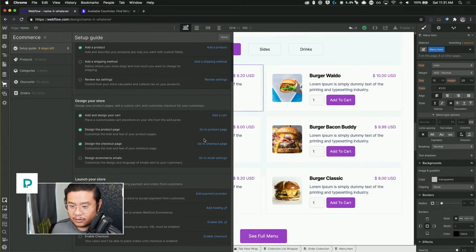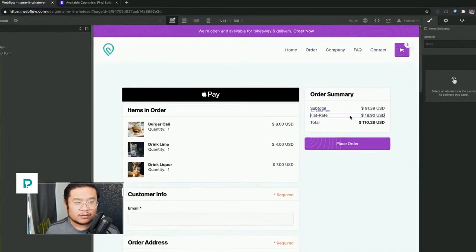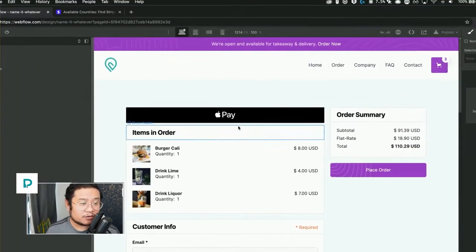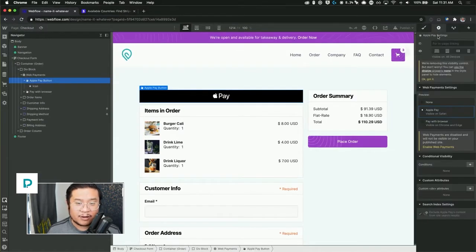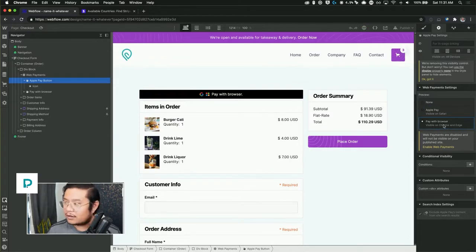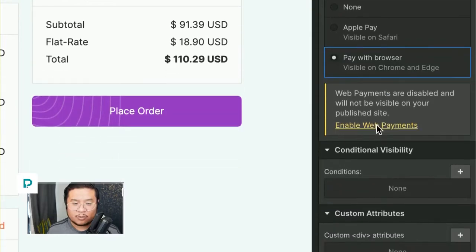Let's see here. Is Stripe the only option for payment? From Nikki. Stripe is not the only option for payment. So what you can do is, let me go to the order checkout. So yeah, we'll move forward. So you notice there's this button right here. So you can do Apple Pay, but you can also do Google Pay with here. All right, enable web payments.